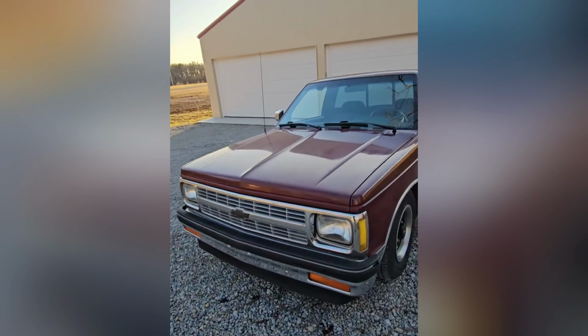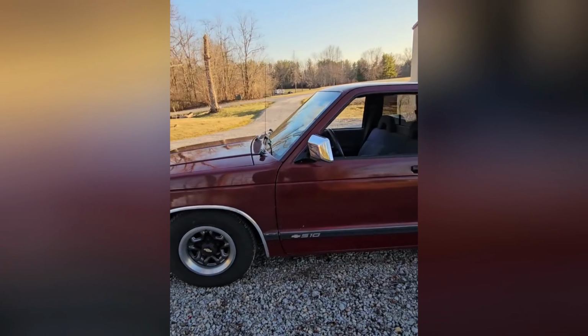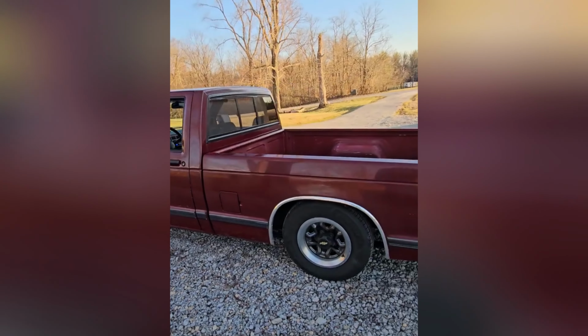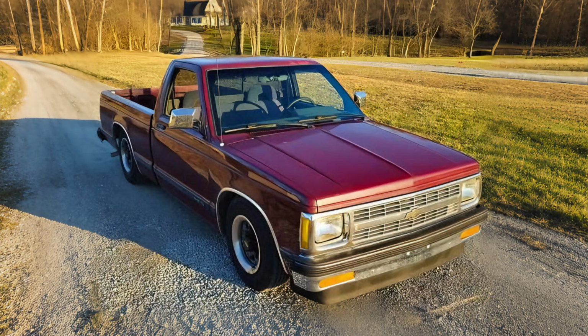It also has a Beltec 4.5 drop with a C-notch kit for improved stance and handling. The truck sits on stock wheels with good tire life remaining. There is a minor oil leak from the front of the engine, losing about a quarter quart every 5,000 miles. The exhaust has been patched, featuring new donut gaskets and a fabricated Y-pipe.